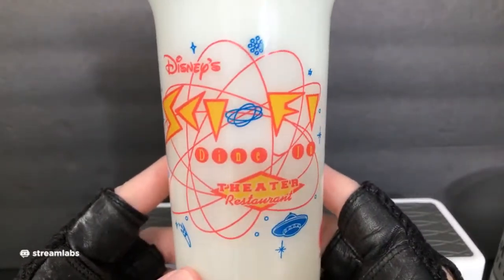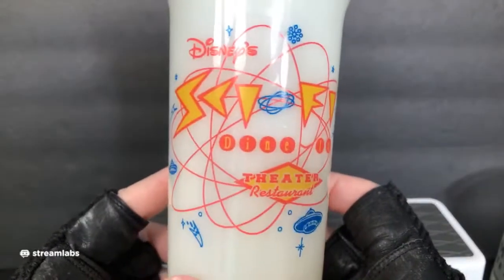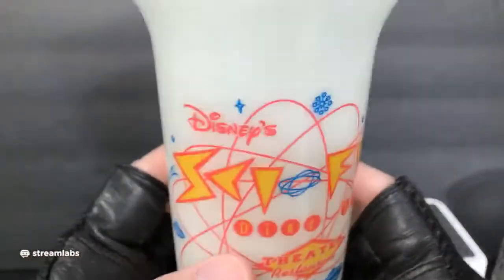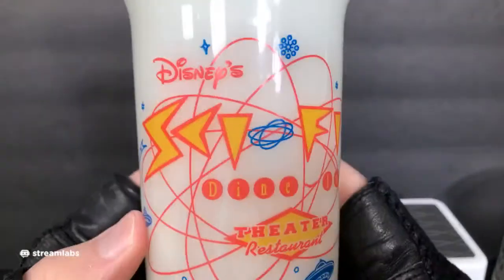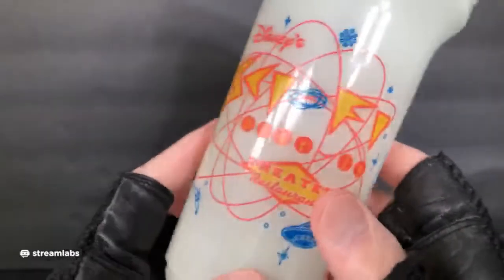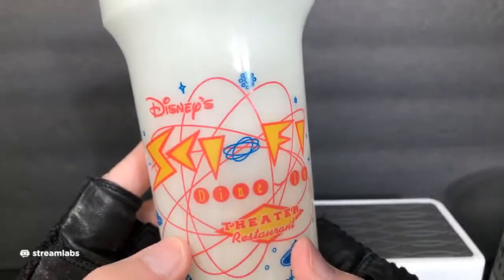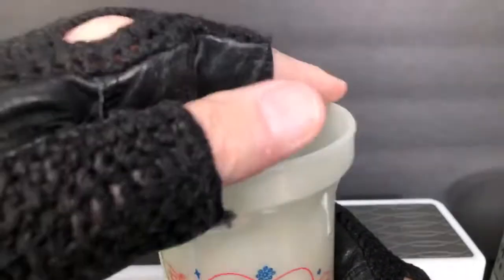But here it is, Disney Sci-Fi Dine-In. Anyways, I had this delicious blue drink there. I can't remember what they call it, but it was really delicious. And I took the souvenir cup home. So I have the complete set, like I said, with a blue top, a straw, and a little light-up.